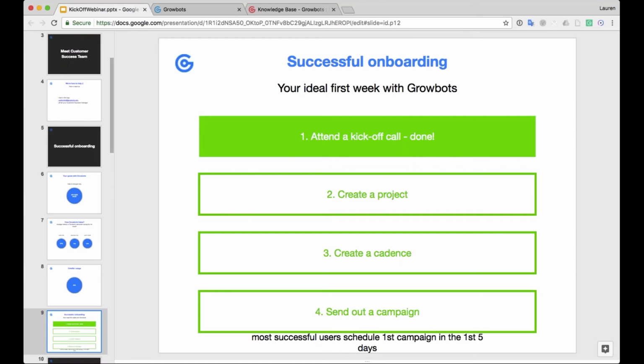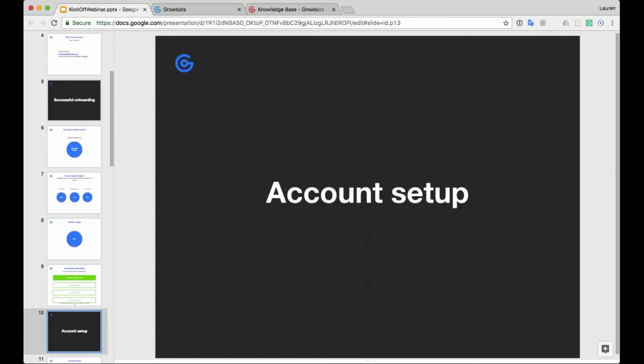And then lastly, the last step is to send out a campaign. The campaign is a combination of the project with the prospects that you'd like to send to, and the cadence, which is the communication you're sending to those prospects. All that combined is your campaign. Again, our most successful users schedule their first campaign within the first 5 days of signing up with Growbots.